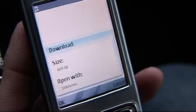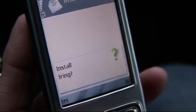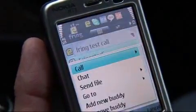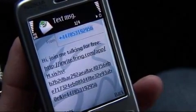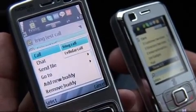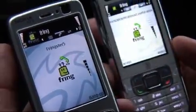It's quick to download and set up. It only took a few minutes on this N73, and then the idea is you can select people from your contacts list and send them a text message inviting them to download Fring as well. Once they have, they'll be added to your Fring buddy list, and you'll be able to see from the colour of the icon whether they're available. If they are, you'll be able to call them for just the cost of the data.